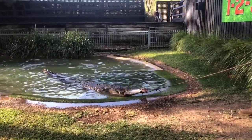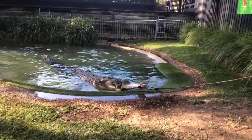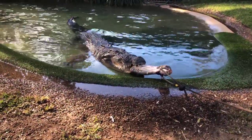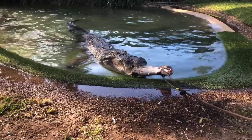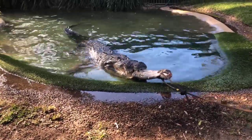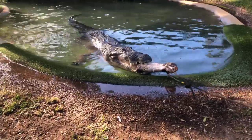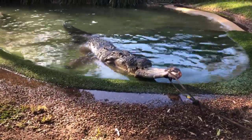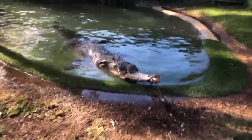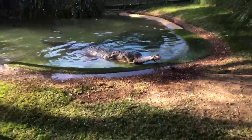At least his teeth look good. His teeth look fantastic, don't they? Now, because he's on the rope, he won't let go. You can actually get a bit closer to that, Amanda, if you'd like to. No, my dad's watching the stream. He won't let me. Yeah. Any comments coming in? You should ask the general public, who'd like Amanda to actually get closer to the crocodile?